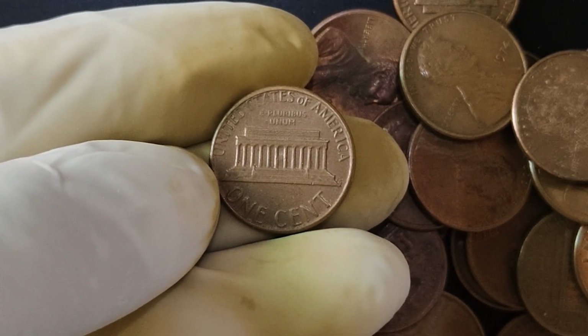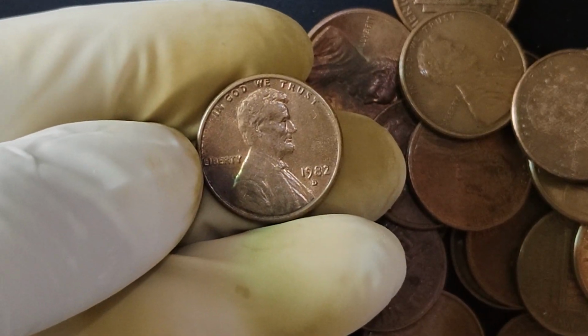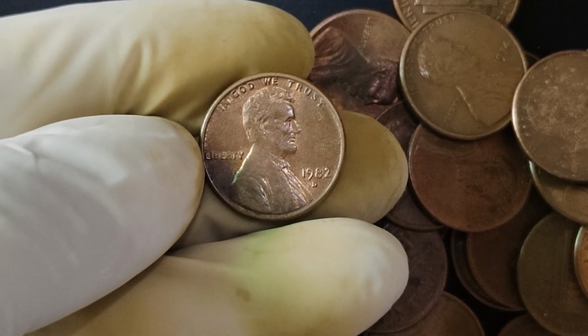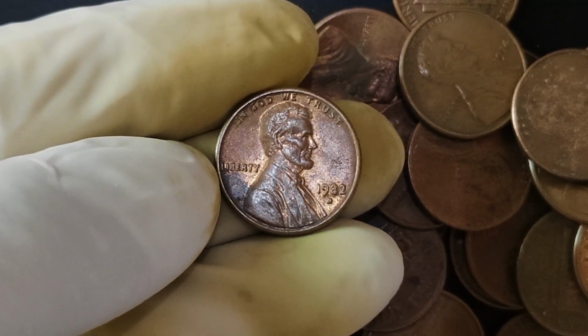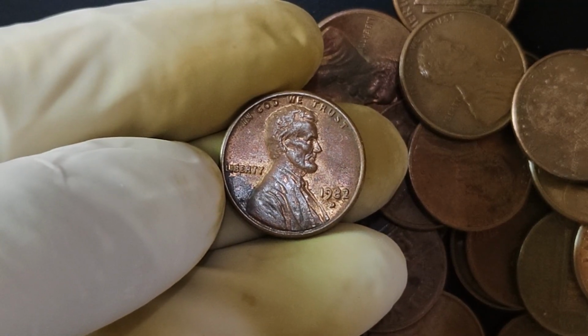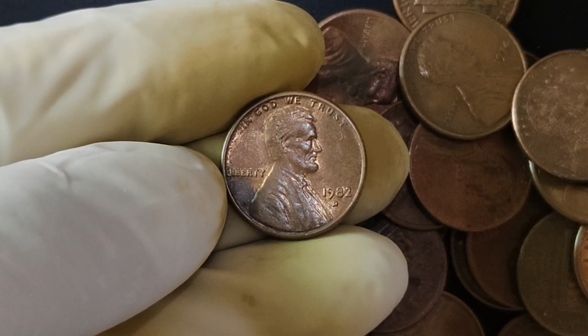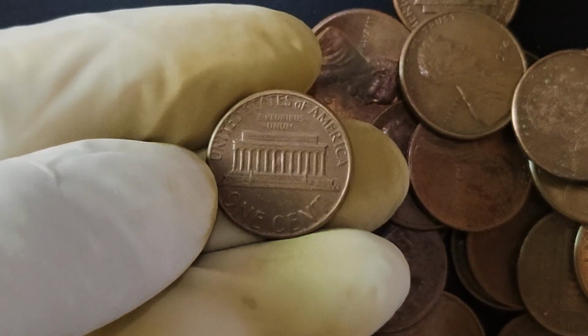So there you have it, the story behind the 1982 D Lincoln penny that could be worth a fortune. If you're a coin collector or just someone who loves a good treasure hunt, this is one penny you definitely want to keep an eye out for. Remember, these coins are incredibly rare, but who knows, maybe you're the next lucky person to find one. Don't forget to check your spare change and even those old coin jars you have lying around.